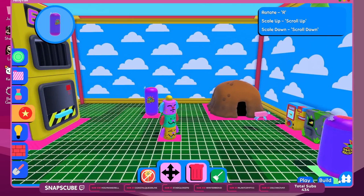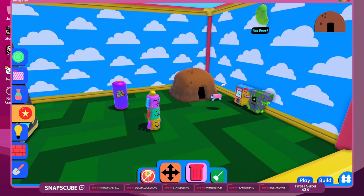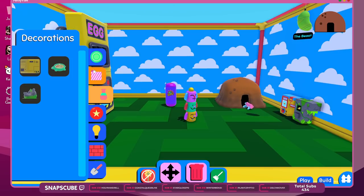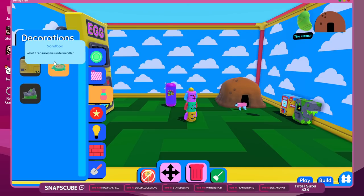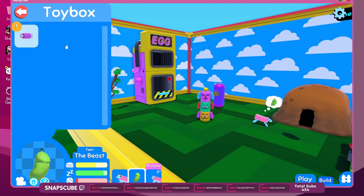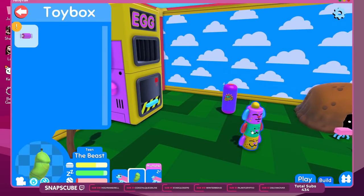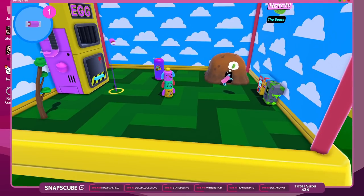Put this over here. Hey, what is this? Oh, cool. Oh, that's useful. That's good to know. We got another thing. I thought it was a toy. The little ham plush. Is that not a toy? What is that? Where did that go? Aha! Okay, this is actually a toy. So wait, there seems to be a difference between decoration toys and toy box toys.